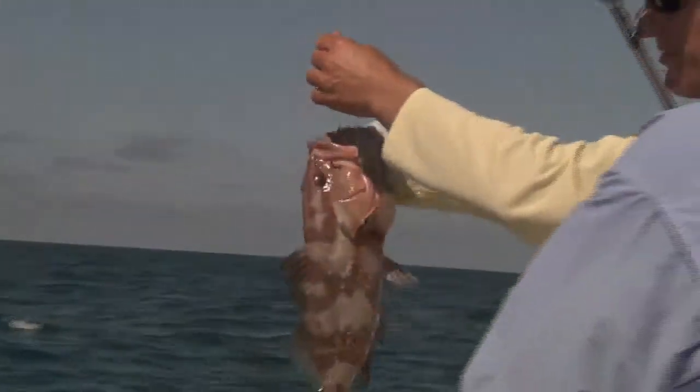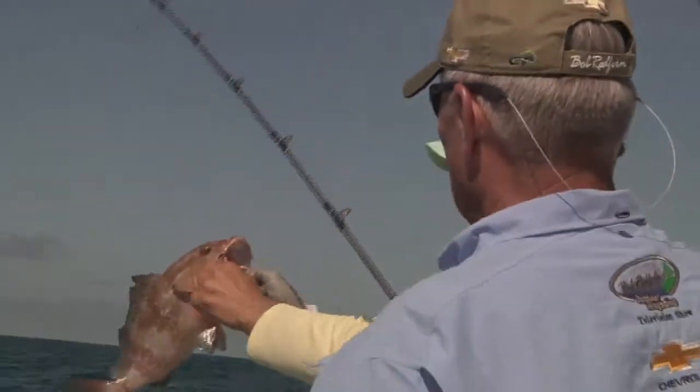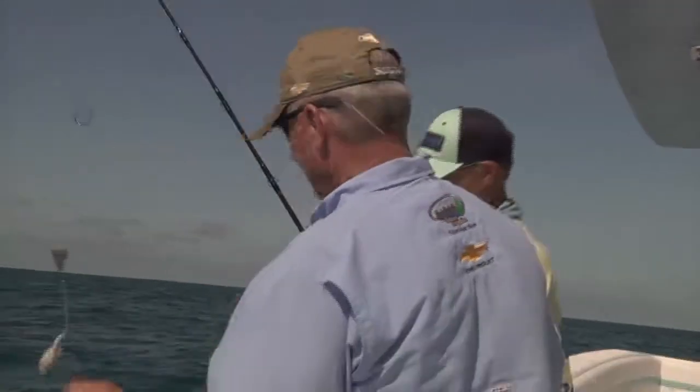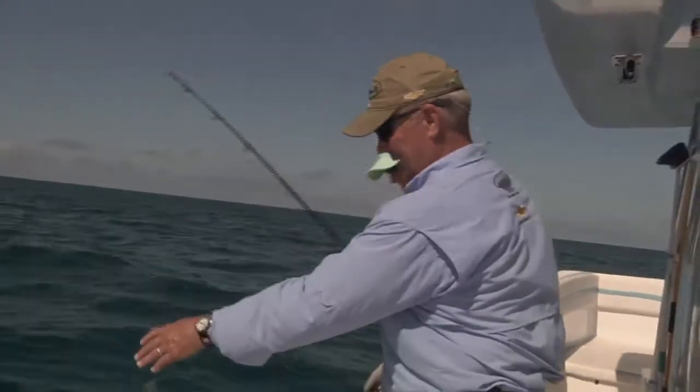Uh-oh, we got something else in line. Is that one of ours? Yeah, it's one of ours. I bet it's probably off that spinning rod back there. There must be somebody in the back of the boat that put that thing out. It's the mate or something. Not as big as we thought, but he's pretty good. That's not bad.